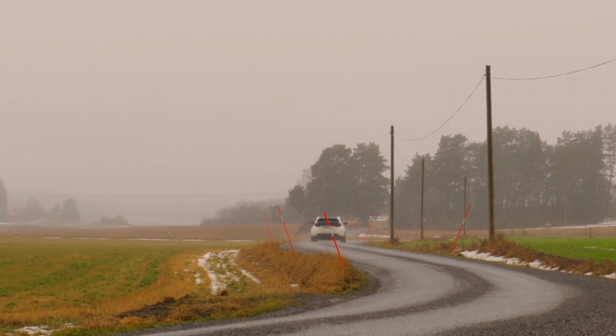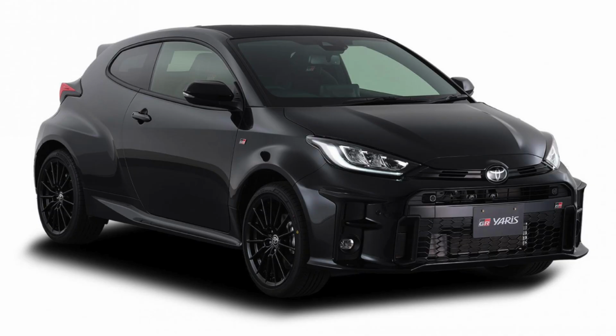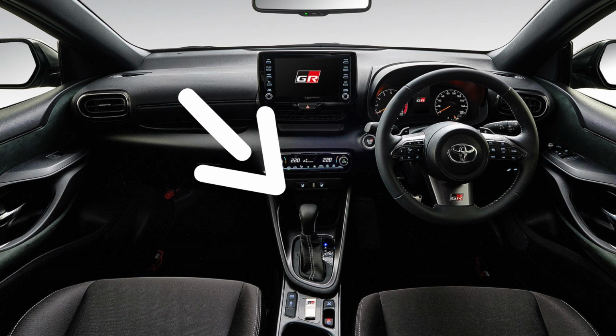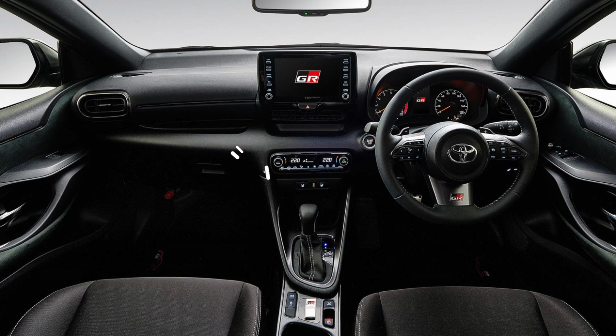And the last fact that I want to tell you about the Yaris GR, which you might not know, is that this car has a special RS version in Japan only. Now, what is that RS version? Notice anything weird in that picture? Nothing? Yep, that's an automatic, a CVT automatic gearbox actually.